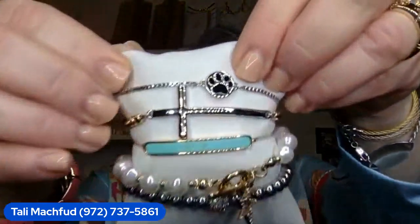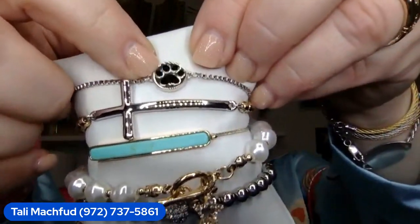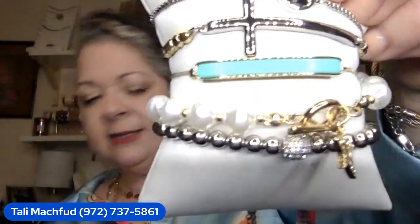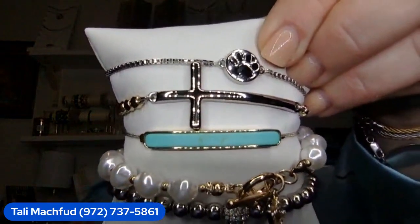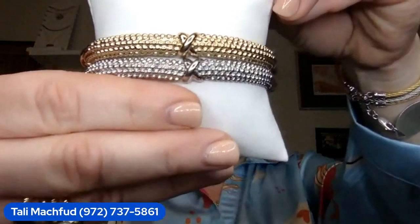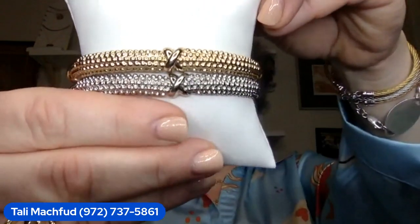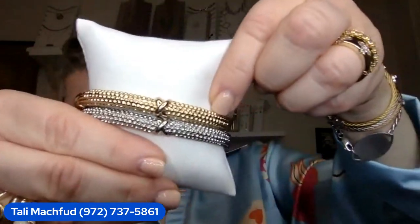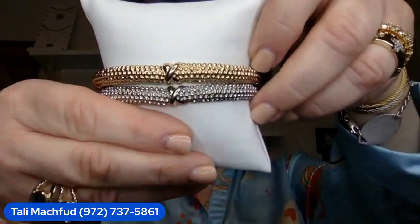Then we also have the Pause bracelet. Again, for mamas, this is perfect. It is a pull closure, only comes in silver, and it is $38. All right, we also have Arica. This is Lagos inspired. You've got that iconic knot, the caviar look, stretch. And each of these is $44, but get it for $22.